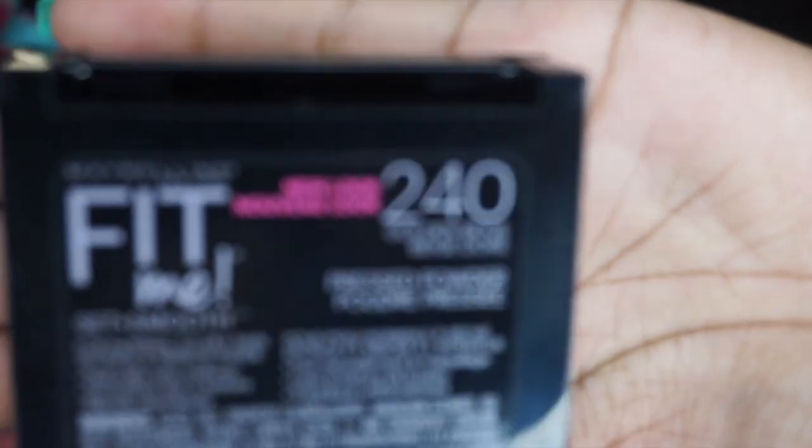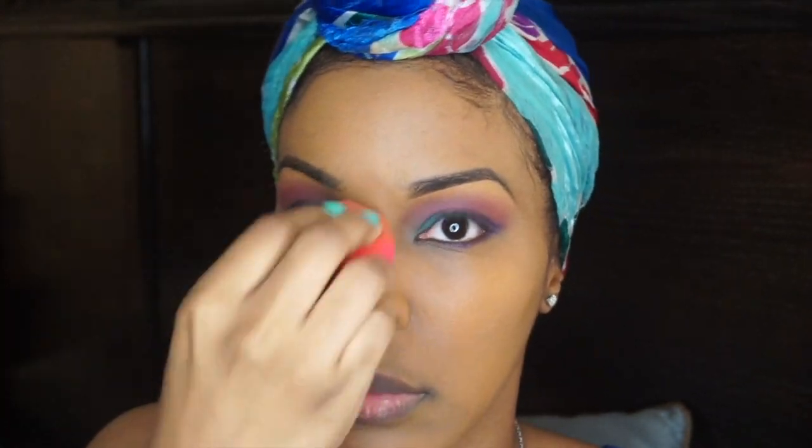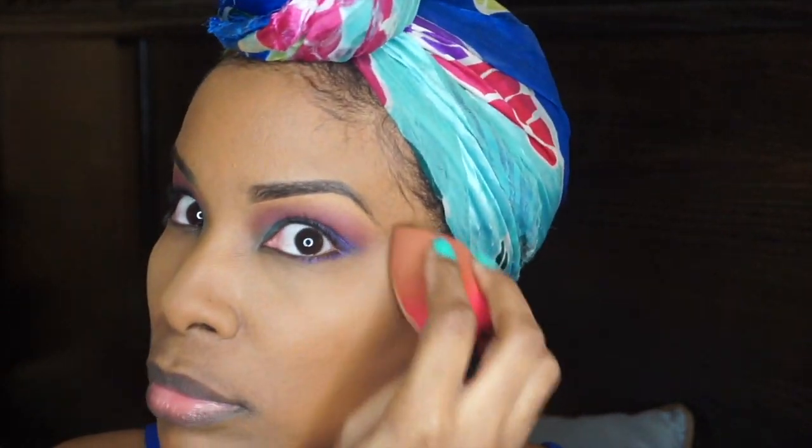And then I don't use my, what is it called? My loose face powder anymore. I just use my Fit Me Set and Smooth powder right now. And that does me just fine for now. Some days I just feel like keeping it simple. Some days I don't feel like fussing with loose powder. What is it called? The Airspun face powder. That's it. The Airspun loose face powder is my favorite loose powder. But some days I don't feel like fussing with that. So I'll pull out my Fit Me.